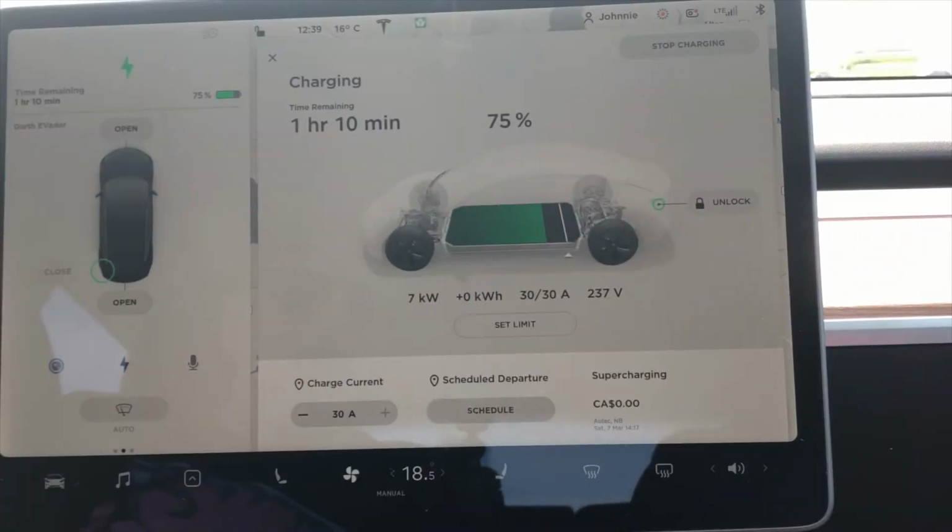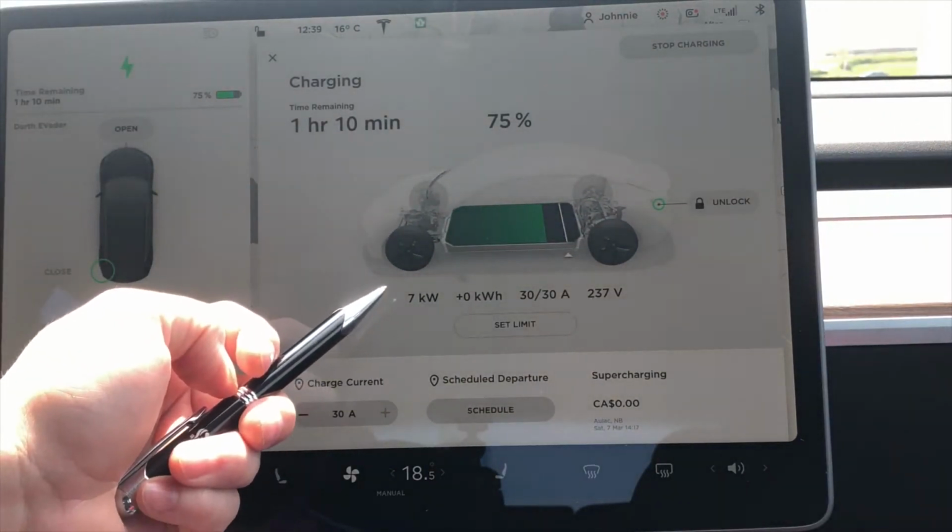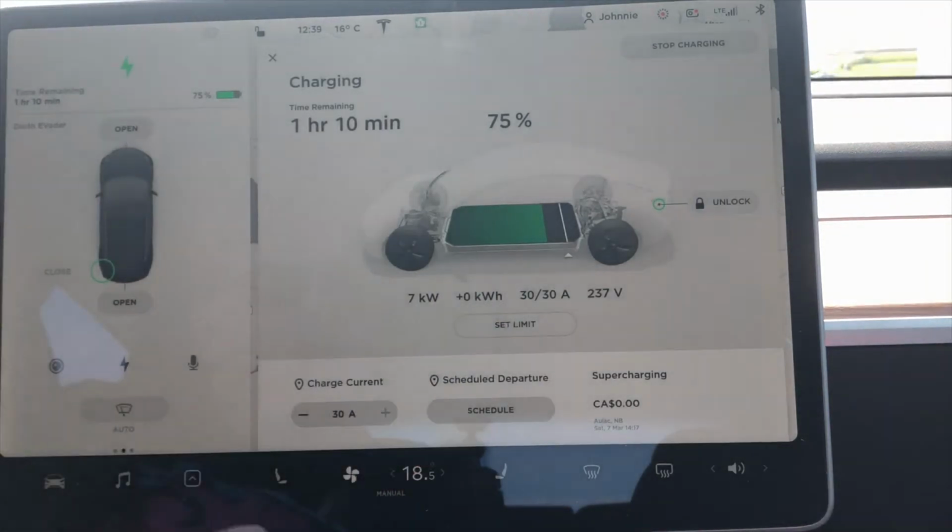All you had to do was open the Flow app, find the particular charger that you wanted to use, hit start session, and it unlocked the charger for me. I popped on my Tesla adapter for the J1772, plugged it in, and it started to charge. Let's take a look and see how much juice we're getting. And survey says we're charging at 7 kilowatts or 30 amps. That's slightly under what I charge at home, but that's fine.